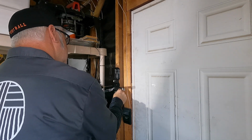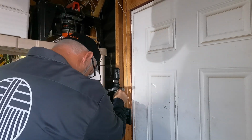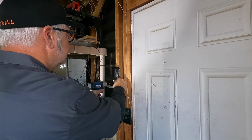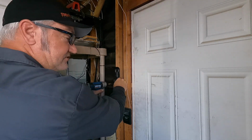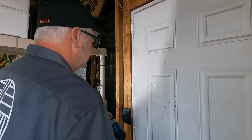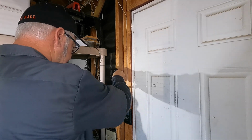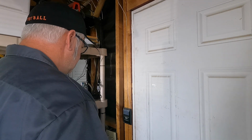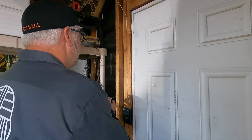Okay. Perfect. If this looks awkward, it's because it is. I'm not left-handed. Maybe these screws aren't the right screws. Let's get a different screw. Maybe I should drill a pilot hole. Hopefully making a pilot hole will work.